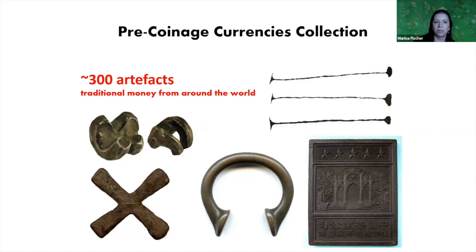And then we also have these pre-coinage currencies or pre-colonization currencies that, based on my knowledge, is the largest collection in Canada after the Bank of Canada. So the collection itself is absolutely the largest academic collection in Canada. When it comes to non-academic collections, the Bank of Canada has a large collection in the museum there as well. And I'm in contact and in collaboration with the curators there. And then we have a large museum in Ontario, which is the Royal Ontario Museum in Toronto. And that museum has a large collection as well.